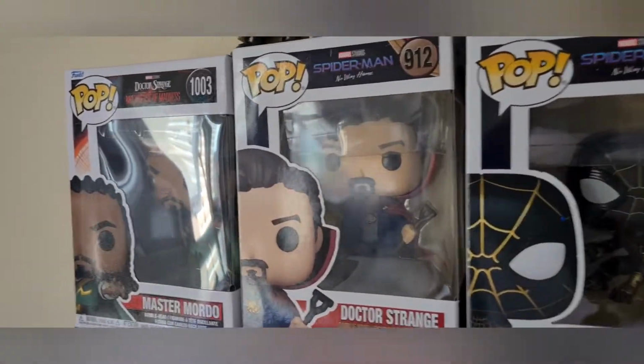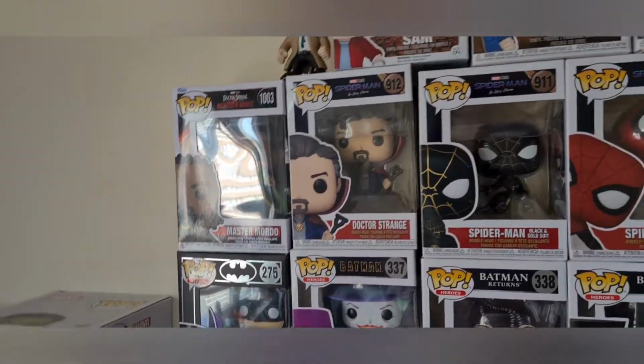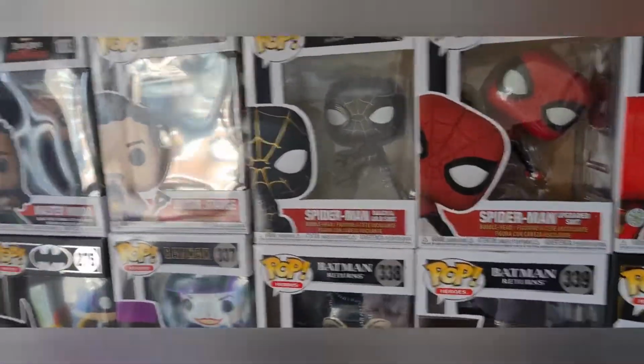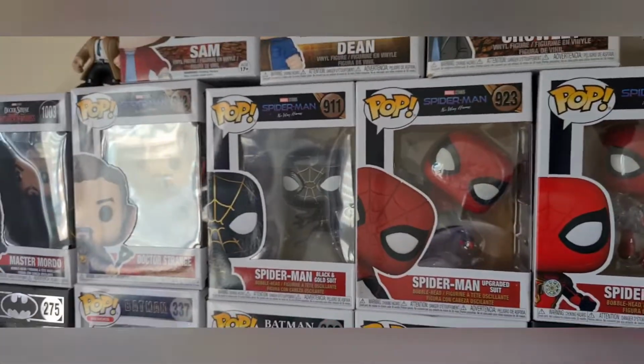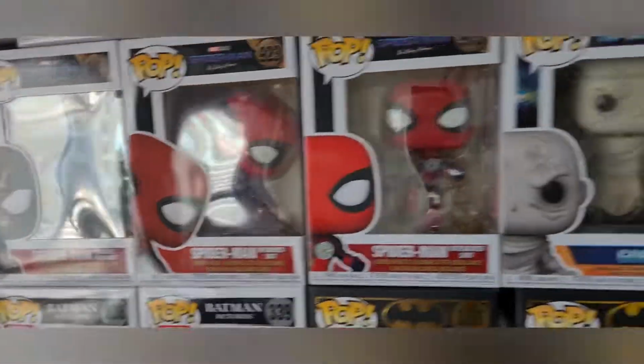Also, this Doctor Strange feels very shoddy. We are getting a new one from the film, but I would believe it's just going to be a lot more of the same that we've had from Multiverse of Madness. So that's the only issue I have with these No Way Home pops. There is a lot more on the way, I believe, that I will be getting. My collection is going to be getting a lot bigger soon.